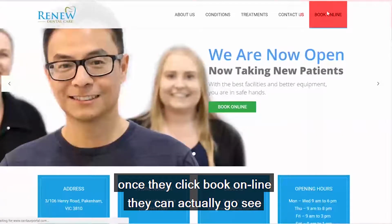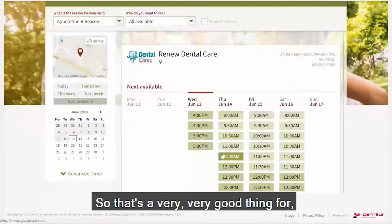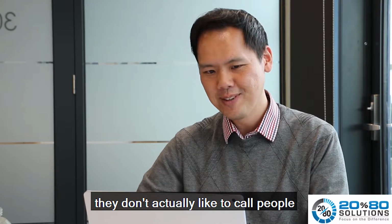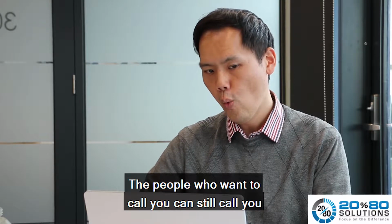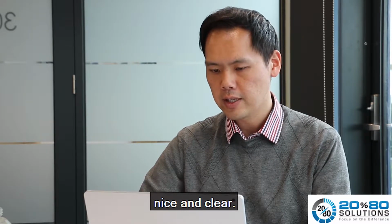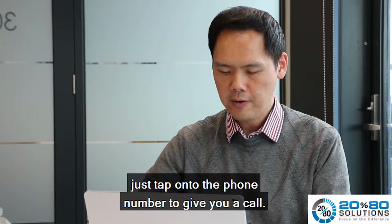Once they click on book online, they can see the availability they can use to book. That's a very good thing, especially nowadays when everyone is time poor. Millennials like to use technology, they don't like to call people, so you need to cater for that demographic. The people who want to call you can still call you, so you don't want to remove that option, and that's why you need to put the phone numbers nice and clear.